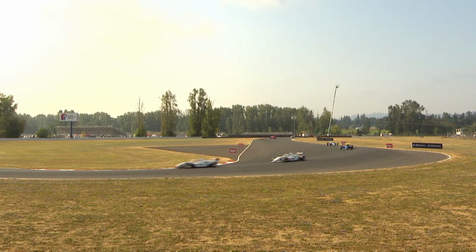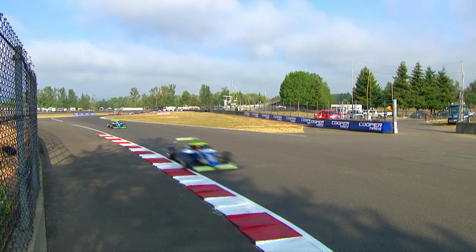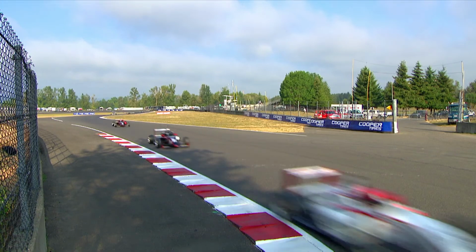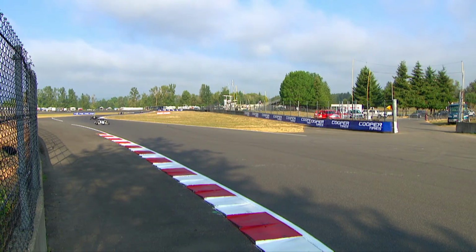But right now, the Cooper Tires USF 2000 drivers are rolling onto the racetrack for their 30-minute qualifying session to, of course, set the grids for all 3 races. And that's kind of an interesting setup. The fastest lap of this session will set the grid for race number 1. Second fastest lap for race number 2 and race number 3.